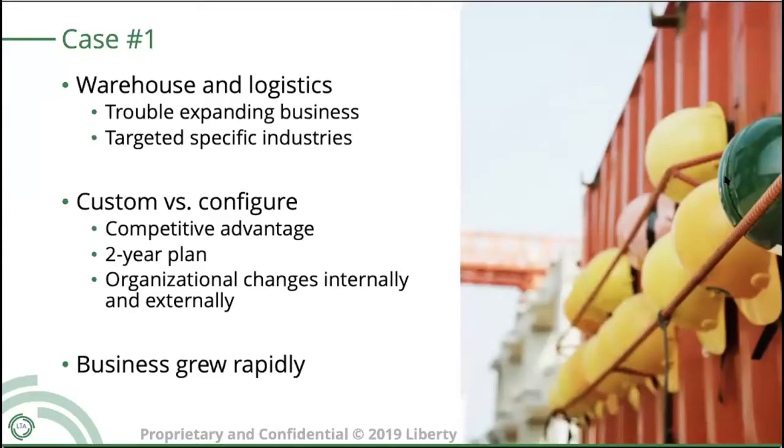So first one was a warehouse and logistics company. So working with them, going through the goals, I identified that they really wanted to expand the business, but were having trouble doing so. They had a very small customer base, very specific, a couple of big customers and smaller other customers, and they were having trouble getting out of that. They really wanted to expand the business, was one of the goals. With this, it was a smaller company targeted at specific industries. So that helped focus the plan rather than trying to be the end all for everybody. So having that focus on specific industries really refined the goals quite a bit.